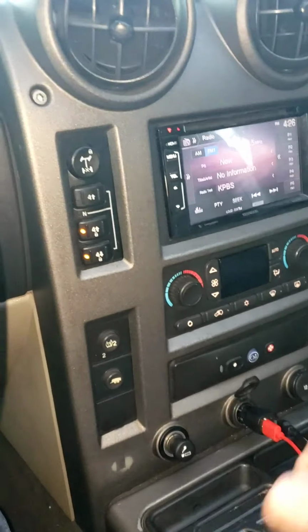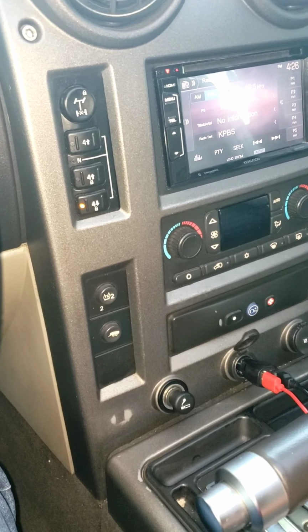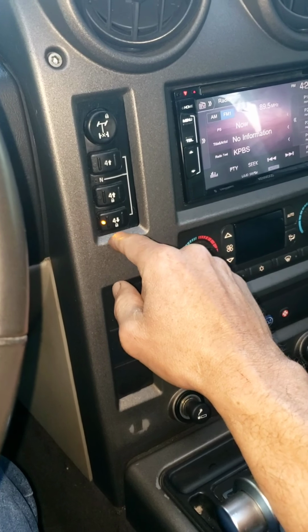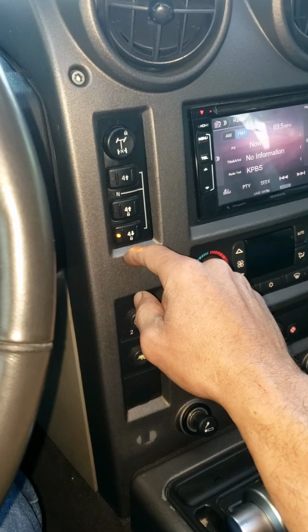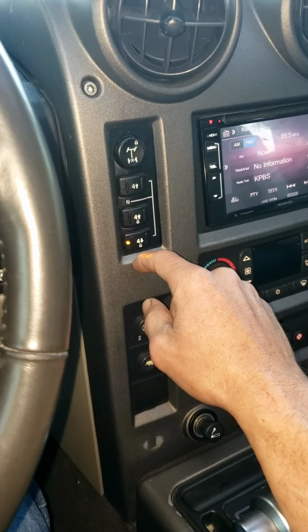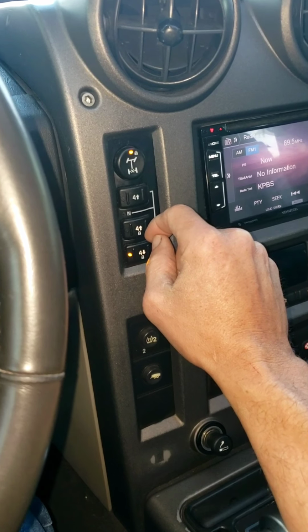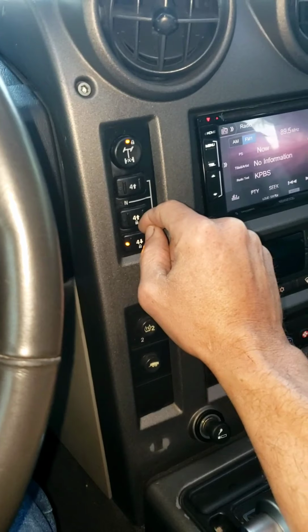All right, let me put it in neutral real quick. There we go. That's in 4 low. And then, if you really get stuck, now this is a really low gear. It's got a really low crawl gear, and it also has 4:10 gear ratio differentials, front and back, fully boxed frame, plenty of ground clearance. But when you really need to go, I've off-roaded this thing a lot. This rear locker has saved me a lot in sand, mud.